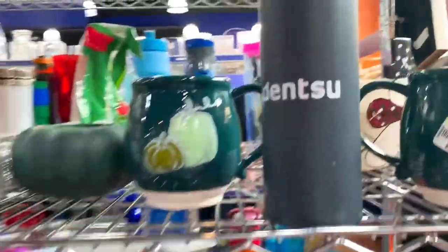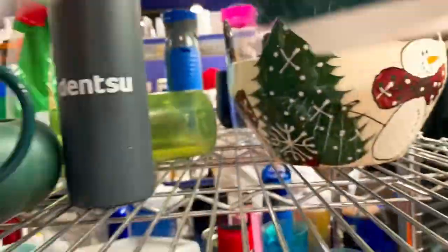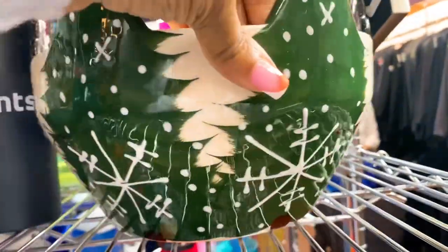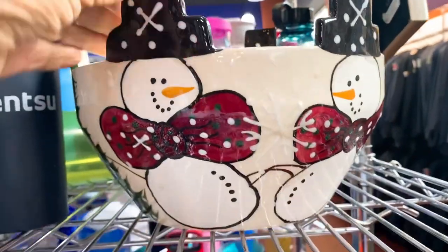Oh wait, what is this? Wait, okay, I don't want to break anything else. But what kind of bowl is this? Look at this bowl for Christmas time. This is so cute.